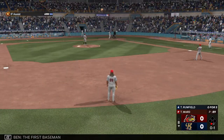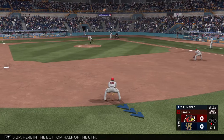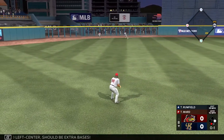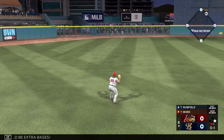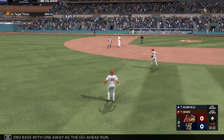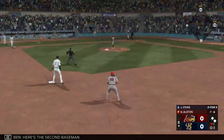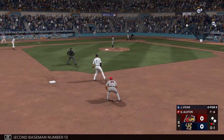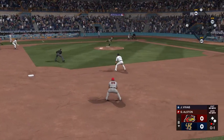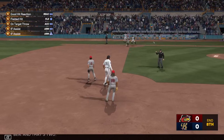The first baseman now at the plate. All tied up here in the bottom half of the eighth. Lined into left center, should be extra bases. Into second base with one away as the go-ahead run. Here's the second baseman, number 13. The batter, number 13. Second baseman, Yordan Viva. Rolled to short, possible two ball. Over to second for one, and that's two.